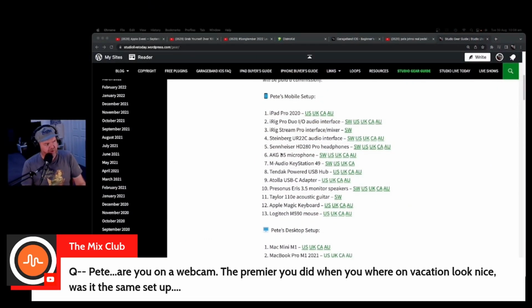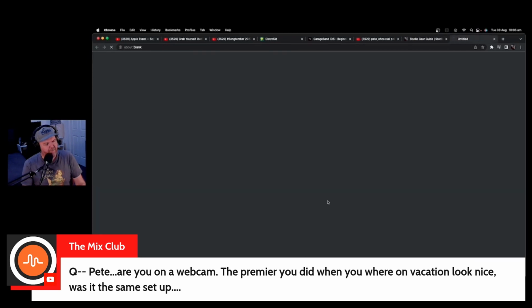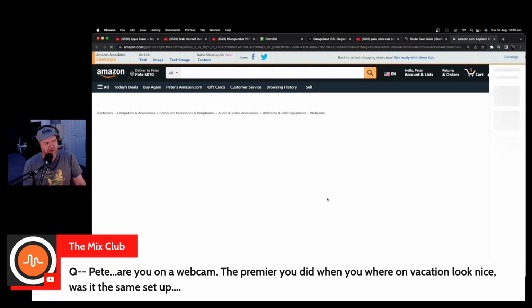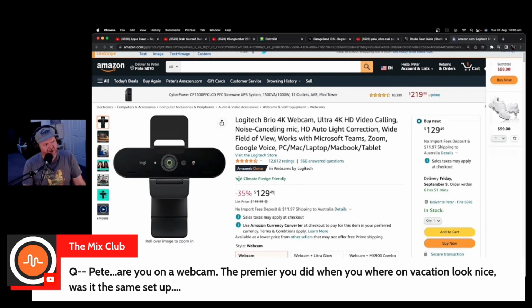If you go down here to my desktop setup, you'll see that it's this one, the Logitech Brio webcam. Not the cheapest, but definitely the most flexible in terms of the settings and the quality. Actually, they're not too bad now. $129 is a bloody good price for that. Get onto that. Don't delay on that one. If you are in the market for a webcam, yeah, I would go and grab one.